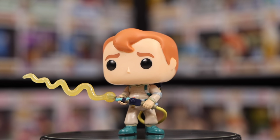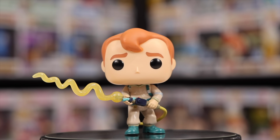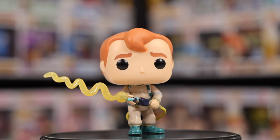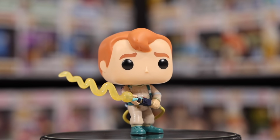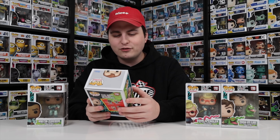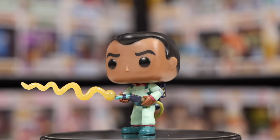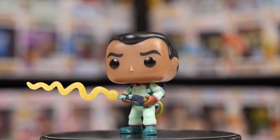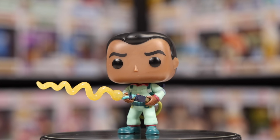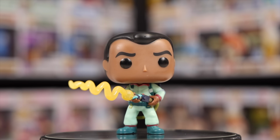Then everybody getting into Ray Stantz here. He's got the yellow stream, and of course he's got the Proton Pack on, and I don't know if this is like this in the show, but they don't have the names on their jackets, and I guess they probably didn't include it because it isn't a thing, but for some reason it feels like it's missing. But either way, still an amazing figure. He also has kind of reddish brown hair, which is pretty accurate. Then everybody, we have Winston Zeddemore with his green suit instead of the usual browny gray color. And of course, he has the yellow stream, a little bit yellower than the other one that we just took a look at.